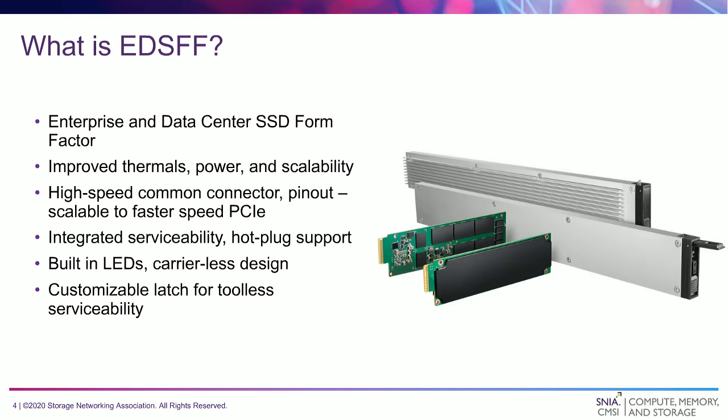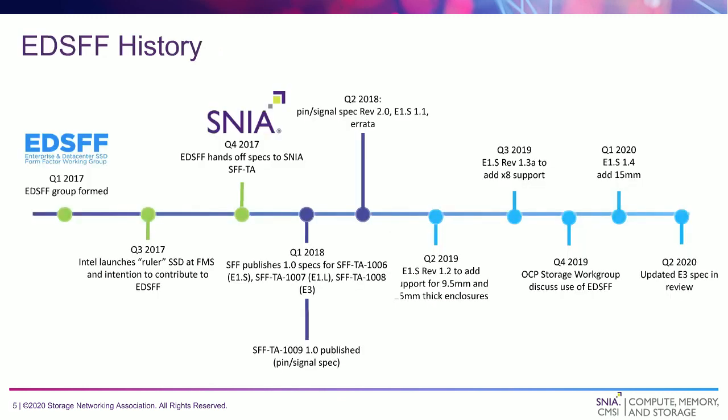And then you have these different options for LEDs, carriers, or carrier-less design, where you have the actually integrated enclosure. You have asymmetric and symmetric versions of it, which we'll talk about for the different use cases. But it's really meant to be fully customizable, and you can have a hot pluggable form factor that's serviceable on the front of the chassis without tools.